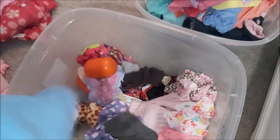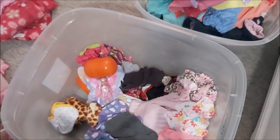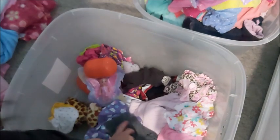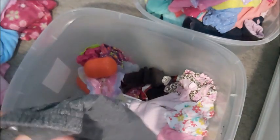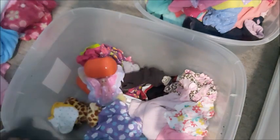Here's a nice big fluffy puppy blanket. So fluffy. I think this came with a box opening from either Garrett or one of my boys from Kelly, anyway. These are pants and they're quite big, but I don't know if they're girls or boys. I think they're kind of girlish, right? Or are they boyish? I won't put them with the boys.